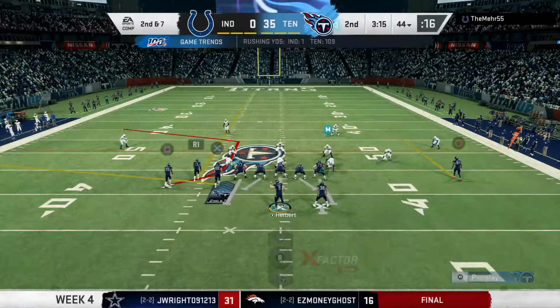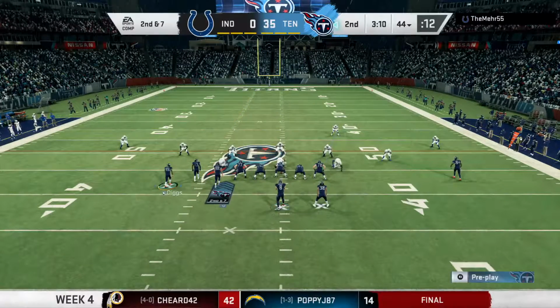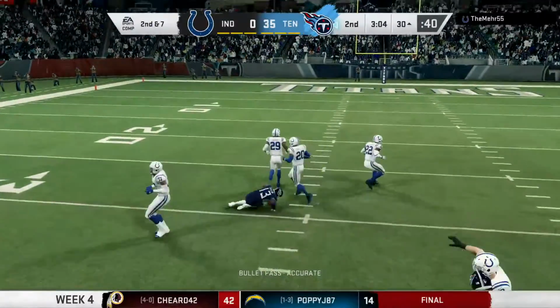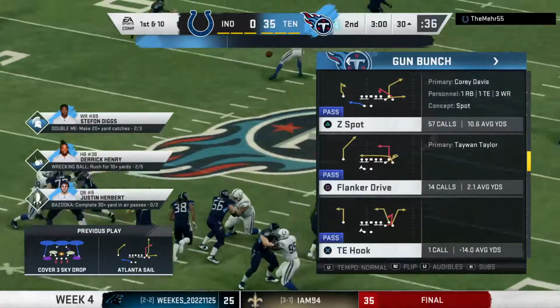Check 31. Hey, exit. 29 is Mike. Mike 29. Go. Five. Looking to throw on second down. Herbert. That's complete to Taywan Taylor. That one good for 26 and a first down.